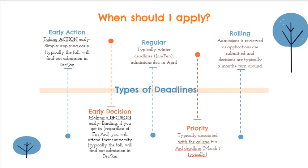They could defer you to the regular application pool, and this means that they just take your application and drop it in the regular application pool. You do not need to do anything else. You don't need to redo your application or resubmit anything. We will automatically resend your semester grades for senior year, and then they'll roll out their decision. Okay, if they defer you, they're going to look at your application again. You don't send anything new. Okay.